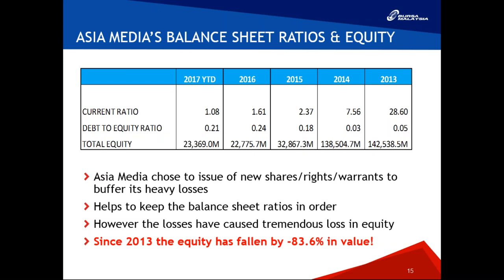But then when you look at its total equity, you can see it's in decline until 2017 year to date, which is just a slight uptake. But during 2013 to 2016, the total equity loss is very, very huge. We are looking at almost 120 million of loss in the equity in just 4 years here.